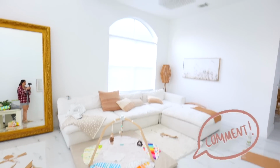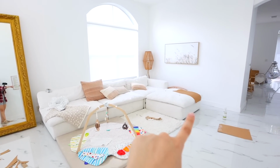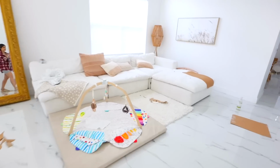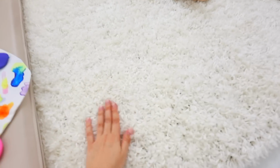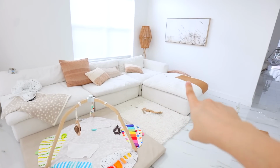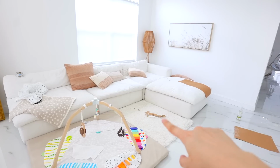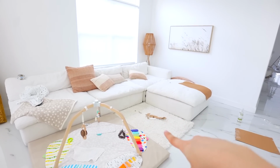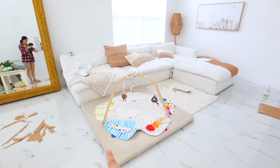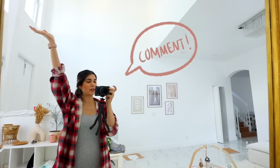But what are you guys thinking for this space? I'm actually kind of digging the way the white fuzzy rug looks. I just want to get a bigger one. Do you guys think that I should get a rug like this fuzzy one, or should I get one that has more texture? Should I get one that's closer to these tones, more beiges, or should I just keep it white and neutral? I just don't know if it's gonna look weird with the white couch and the white rug. And I do want it to extend a little bit out like this. Just let me know what you think down below, please.